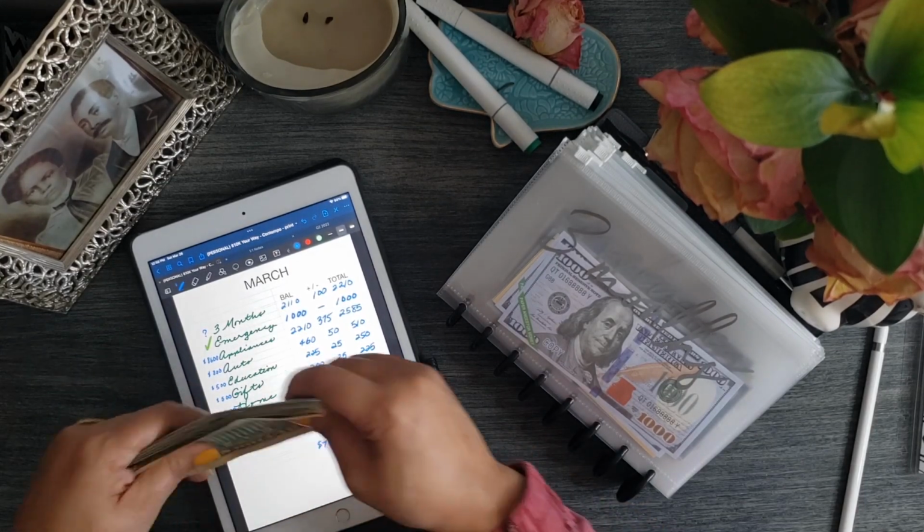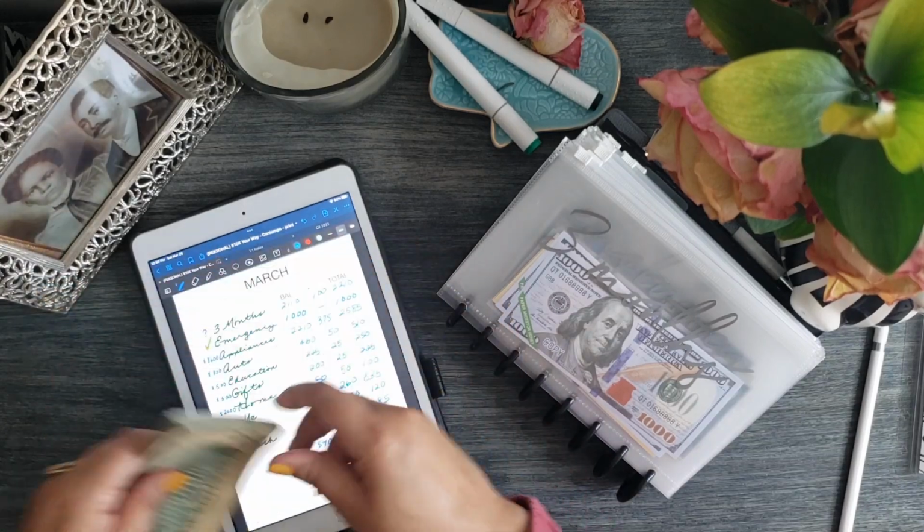Every dollar has a purpose and every dollar has an assignment.